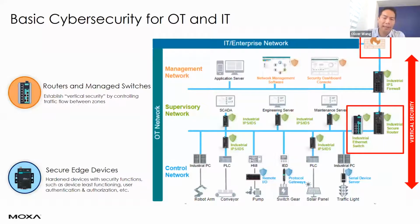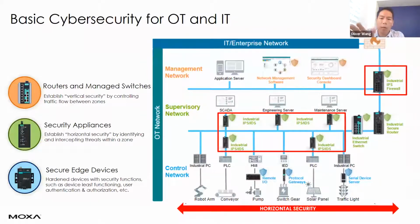And you use devices like Ethernet routers and managed switches as gatekeepers for different segments on the network. Very simply, these devices filter and direct traffic using networking criteria such as IP address whitelists, port locking, NATing, and other methods. Horizontal security involves monitoring the traffic within a segment, analyzing the actual data and maybe traffic patterns, and using that to determine if there's been a breach.